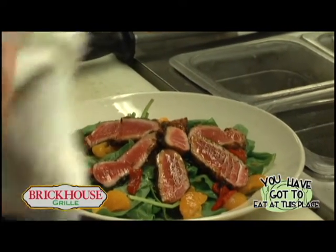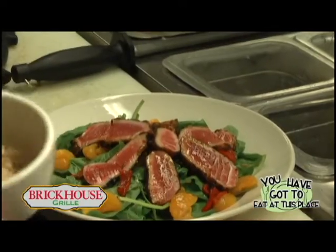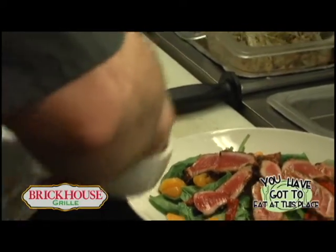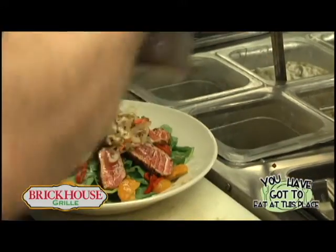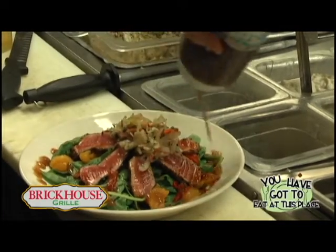Man, that looks good. Okay, there it is. All right, so this is Asian slaw. It's got cabbage and vegetables and sesame and all kinds of Asian flavors and ginger. And this goes right up on top like that. Now, the same glaze is kind of the dressing for it too. I'm going to put that on there.